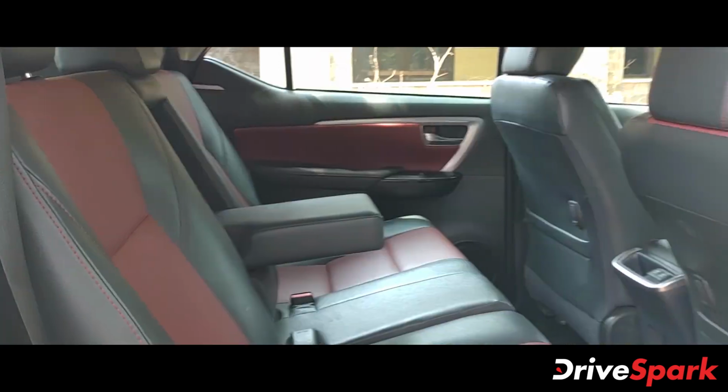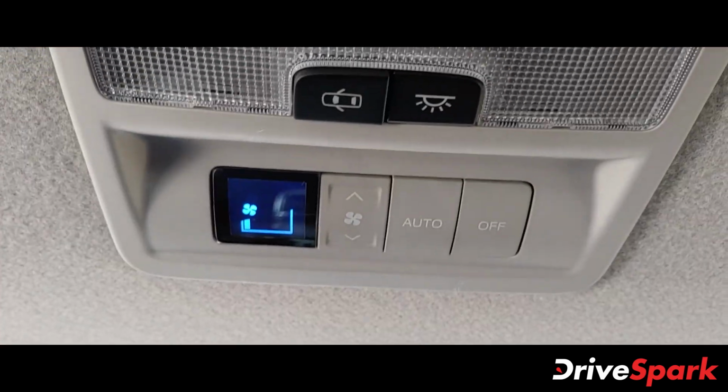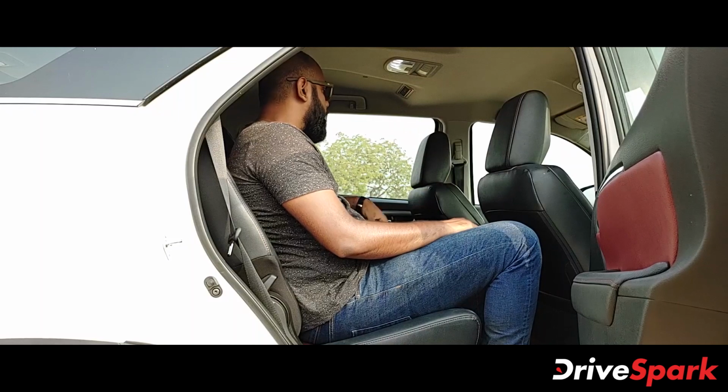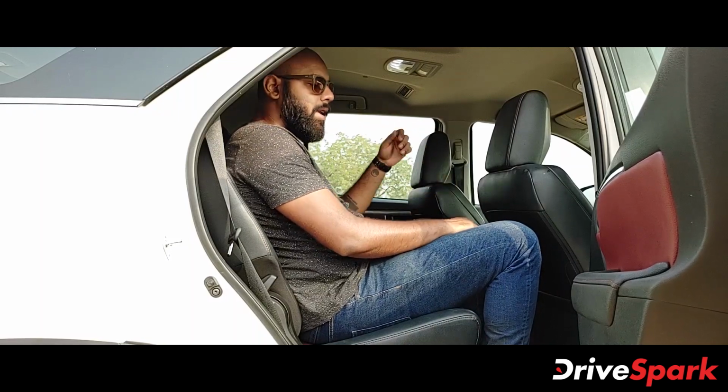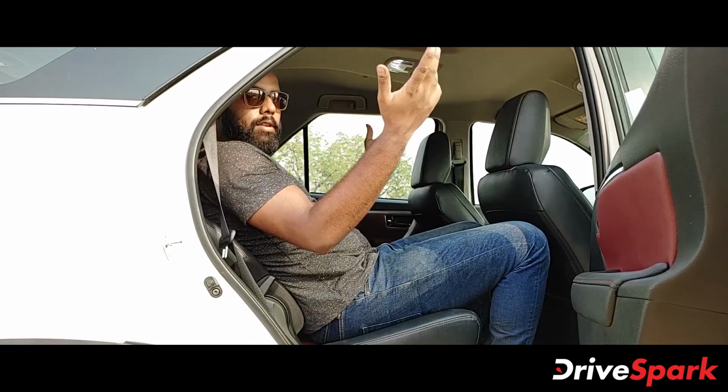This also features 2 cup holders. You get 2 charging sockets over here. You get the AC controls for the rear over here, and yeah, it's a pretty comfortable cabin, and you can recline this seat if you want and just doze off.